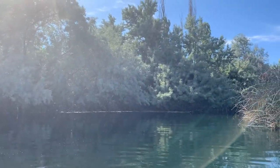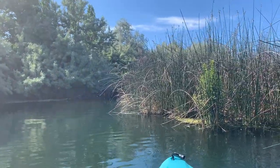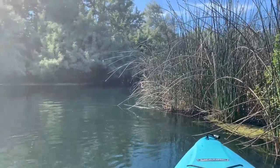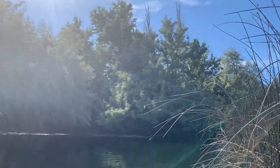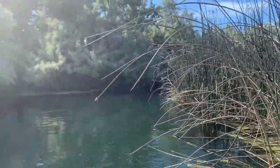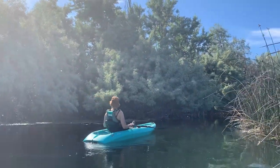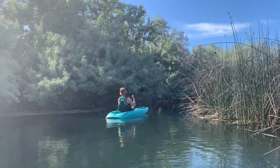Getting close to the takeout section, and our float today was about an hour, and I'd guess it's probably somewhere between 2 to 3 miles, but just pretty cool because everything's a little bit different here. More trees as we get closer to the takeout area. And just on the other side of those trees is gonna be Billingsley Creek State Park.